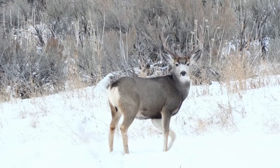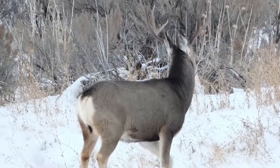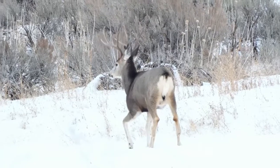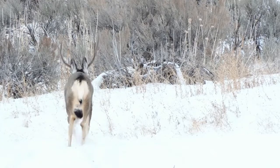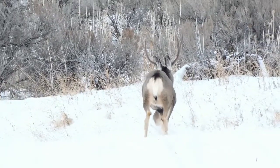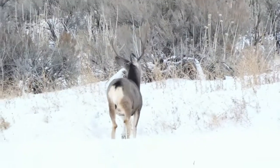A beautiful deer. Yeah, you'll notice when he starts walking here that whole left front shoulder's just, I don't know if it's dislocated or if it was broken somehow, but yeah, he's had it for a while. Just a very tough deer to survive this long with a handicap like that.